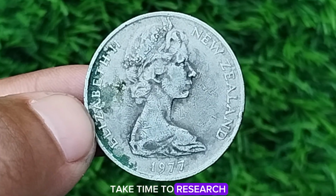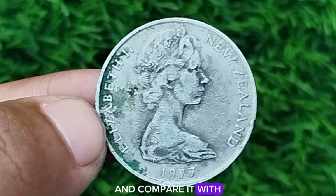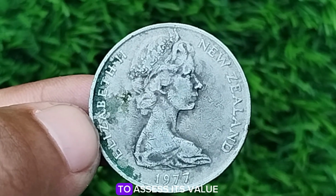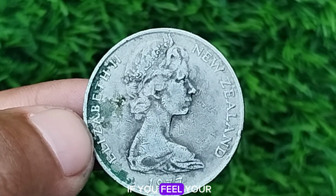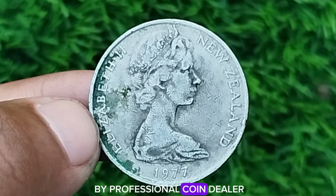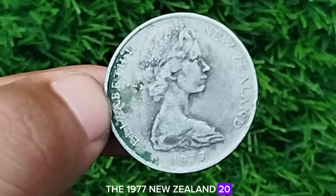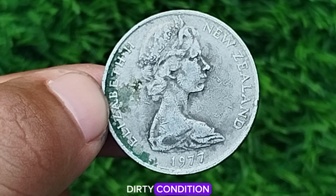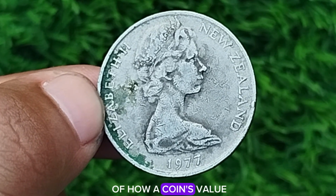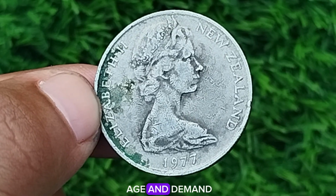Take time to research and inspect your coin for rare features or errors, and compare it with high-resolution images online to assess its value. If you feel your coin stands out, consider having it looked at by a professional coin dealer or grading service. The 1977 New Zealand 20-cent coin in black dirty condition is a perfect example of how a coin's value isn't determined by its shine, but by its story, age, and demand.